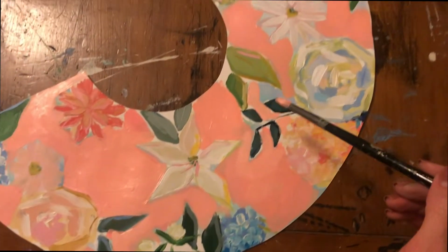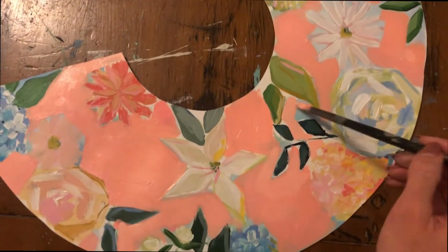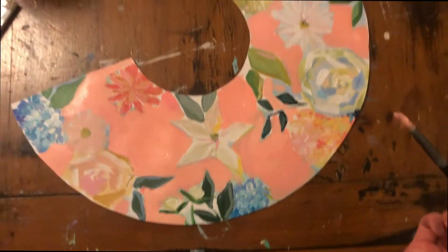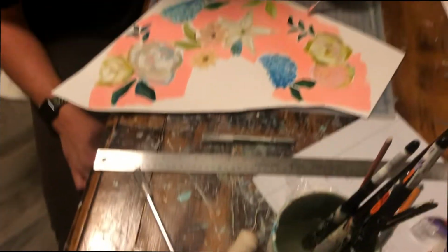Crafting these lampshades into the night. I aim for Michael to work on this one. Looking good.